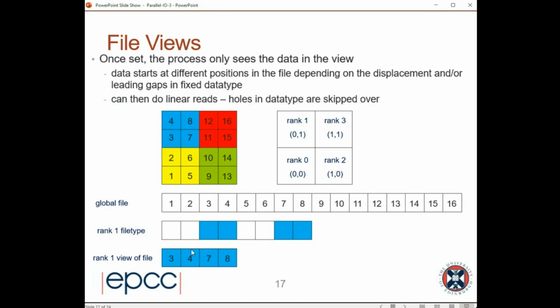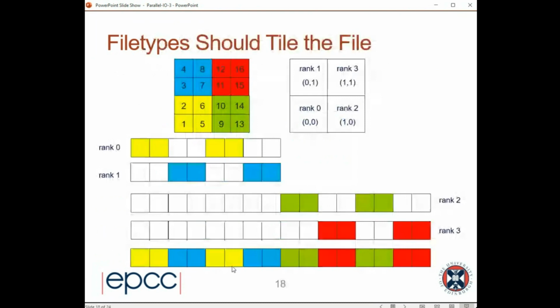The holes in the data type are skipped over. So it's like a mask. You just see that. That's the model. You mask out all the file except the bit you're interested in. So the file type should tile the file.